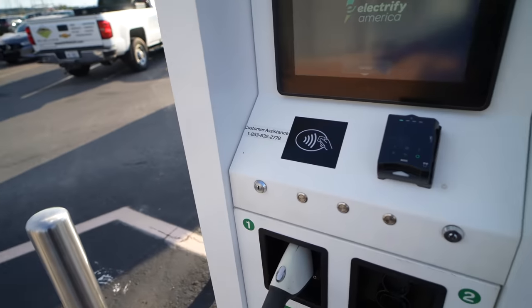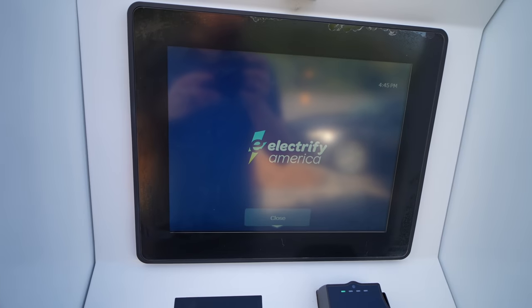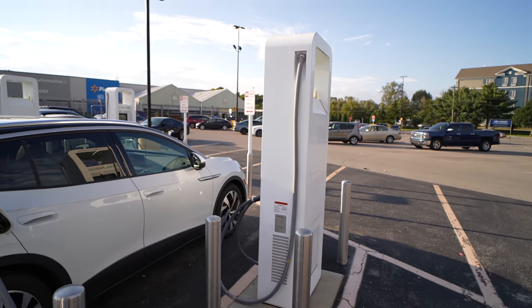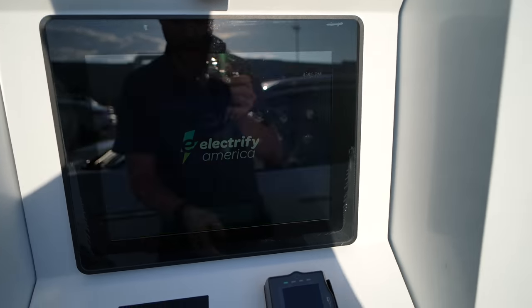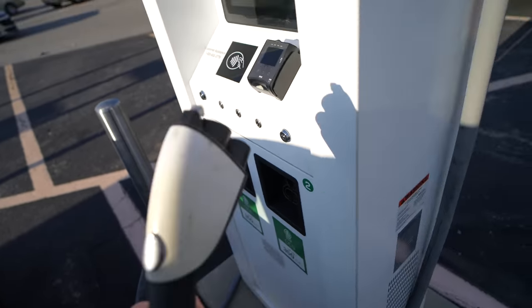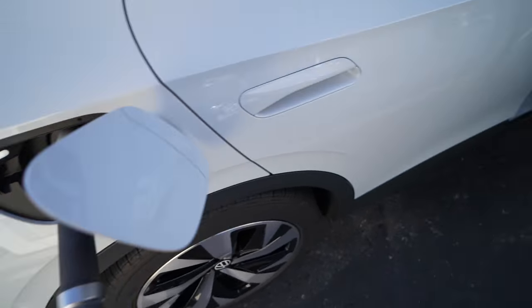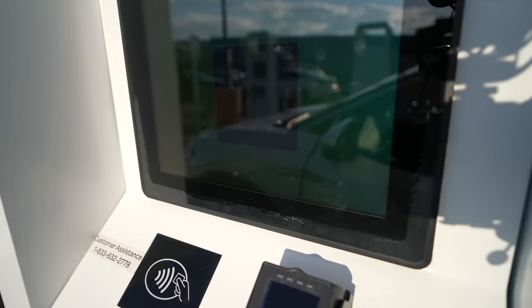Make sure it starts here. Hopefully. Doesn't look super promising. Oh, charger unavailable. We're gonna switch to charger number 2, I guess. Or number 3. Well, I just activated number 3 now. Let's see if it will work for us. Pull this cable out. Hopefully it reaches. I think it will. Let's see. And connecting to vehicle.